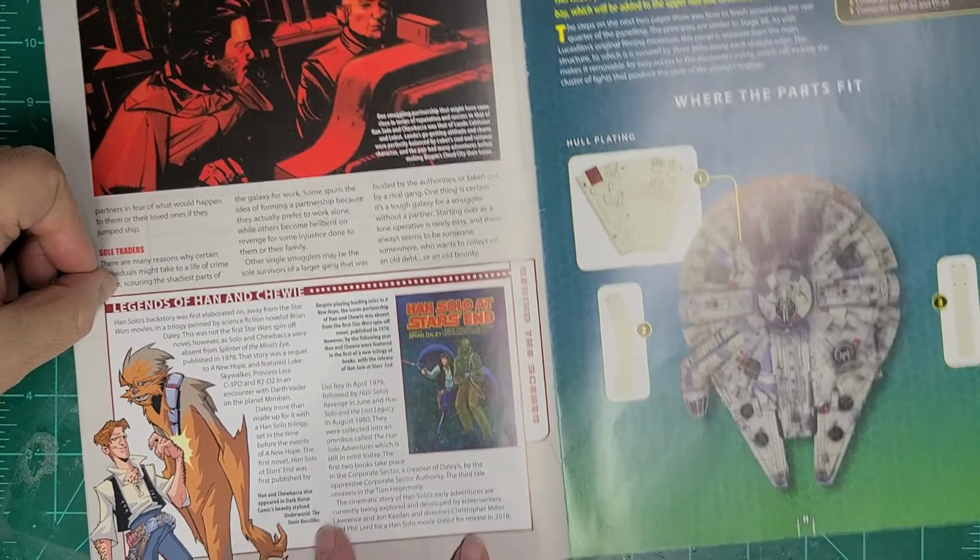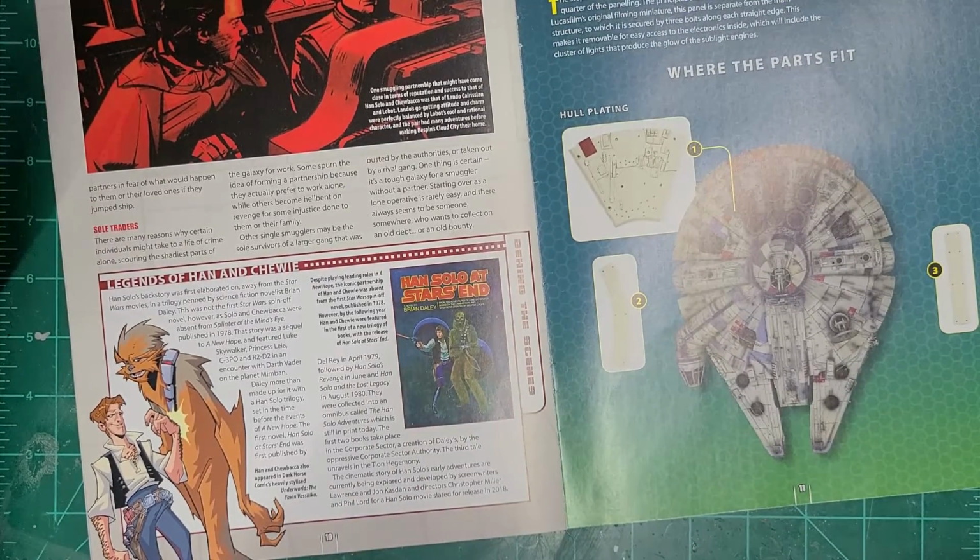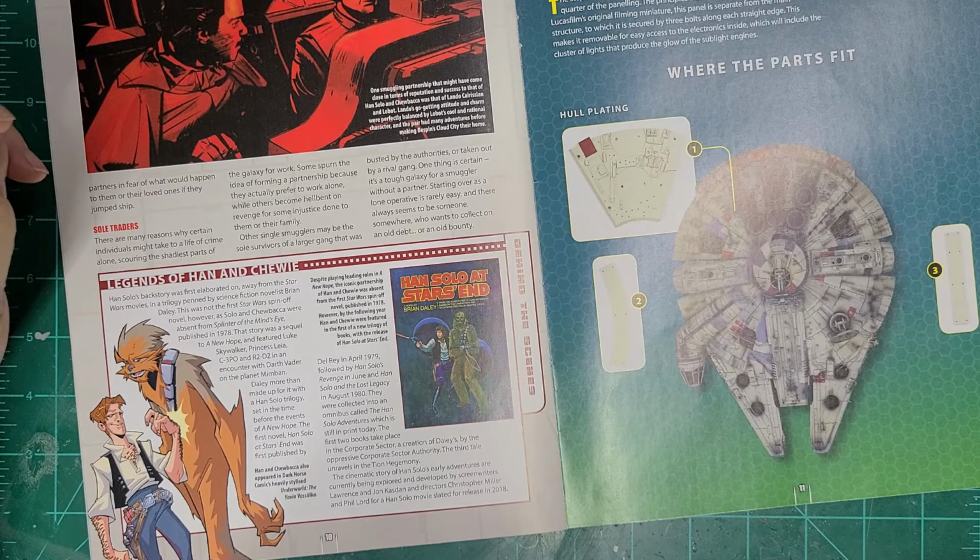Legends of Han and Chewie. Han Solo's backstory was first elaborated on away from the Star Wars movies in a trilogy penned by science fiction novelist Brian Daley. This was not the first Star Wars spin-off novel, however, as Solo and Chewbacca were absent from the Splinter of the Mind's Eye, published in 1978.